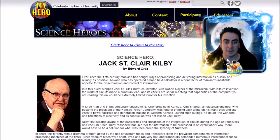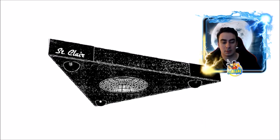Incredible stuff we're finding. I also found another image. Alright, I also saw this rendering of the TR3B on Google, which reads in the top left corner, St. Clair. So I don't know who's responsible for this rendering, but obviously they're onto the patent as well.